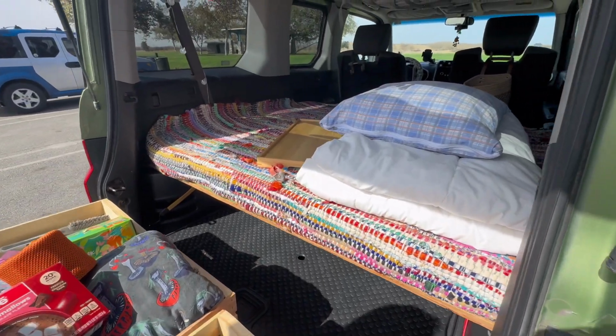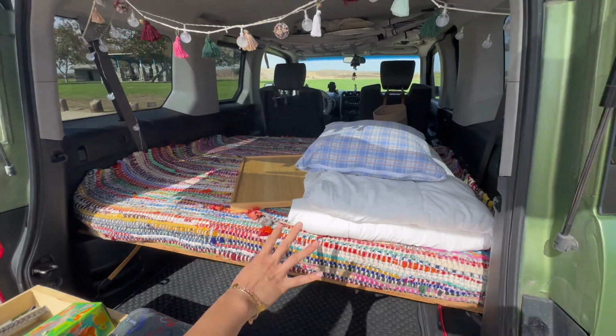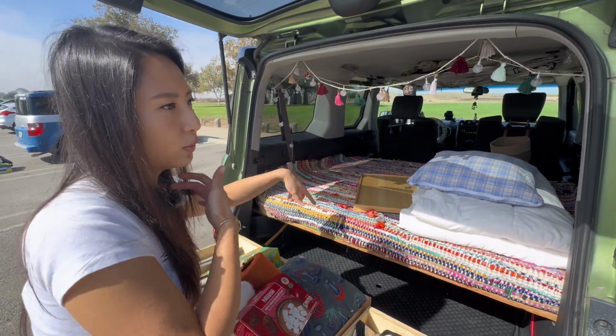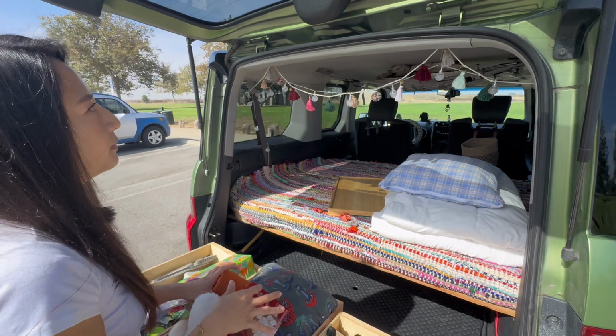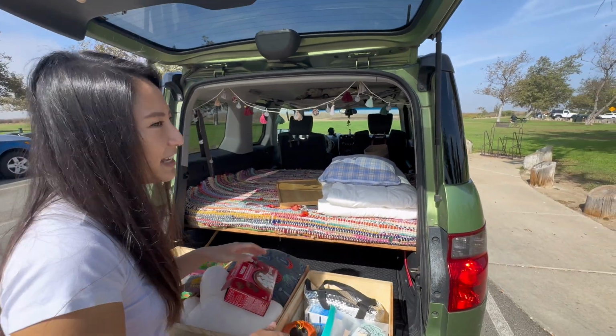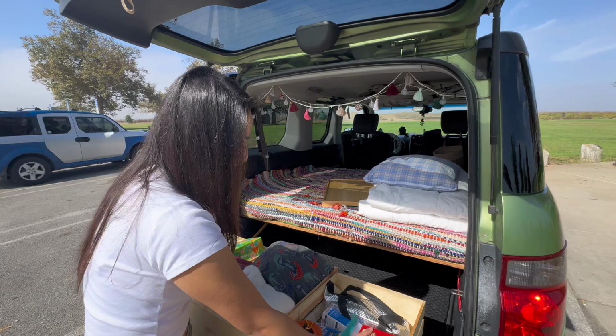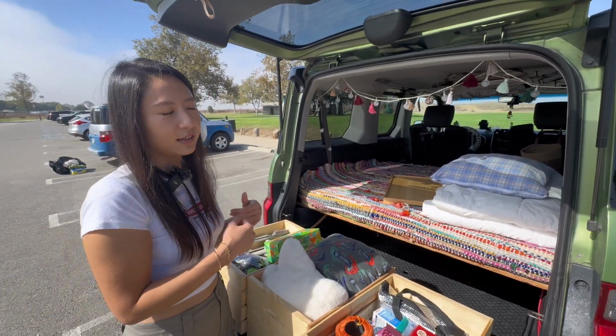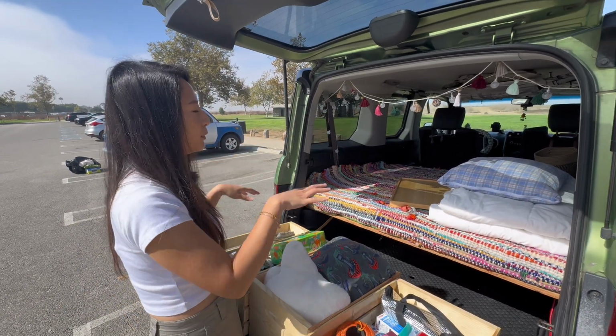Do you carry sleeping bags or anything like that? So I have this blanket, and in that little box in there I have another wool blanket. But in the winter, I do bring a sleeping bag. And I actually have a heater in winter because it gets really, really cold. It's one of those gas propane heaters. But I make sure to leave the windows open.